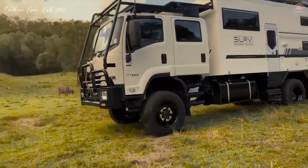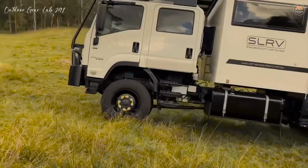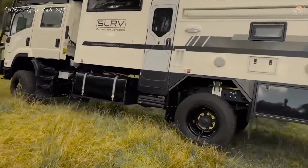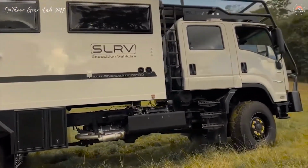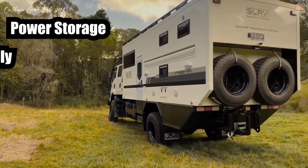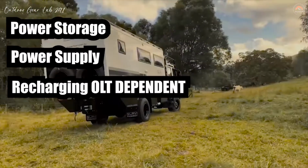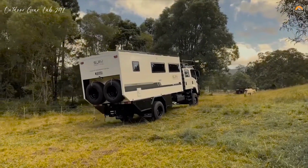Power and self-sufficiency. An expedition vehicle by definition should not only reach remote locations. However, it should also allow its occupants to stay for extended periods. To do this, the vehicle should have an energy system that verges on self-sufficiency. This energy cycle can be split into 3 main stages: energy storage, energy supply, and recharging. Let's examine how the SLRV FTS800 combines cutting edge design and the latest technology to do just that.